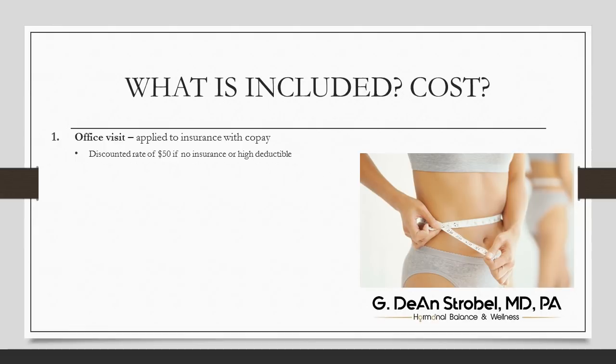If this is the only thing that we're discussing, the weight loss program and nothing else, then it will be $50. Now, some patients come in and they may be having other symptoms like thyroid issues or hormone problems, fatigue, things like that. There may be a higher office visit in those instances.